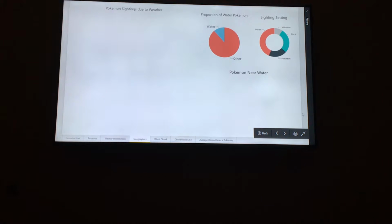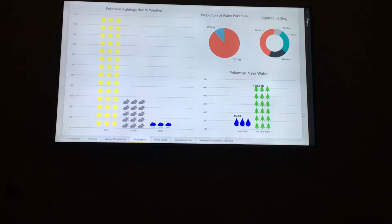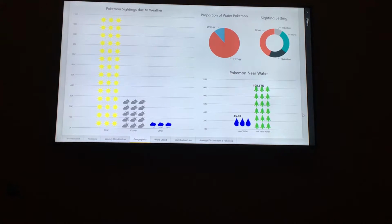So we also wanted to look at the different timing, locations, and settings of Pokemon sightings. The first one on the left side of the screen is a pictograph that depicts the weather and the amount of sightings. The first one being clear, where the majority of Pokemon were sighted. This isn't just because more Pokemon were out in the clear weather, but also due to the fact that more people were playing Pokemon Go while the weather was better, unlike other types of video games where people tend to do it on rainy days when the weather isn't as nice due to the interactive nature of this game.